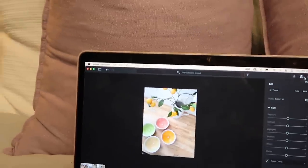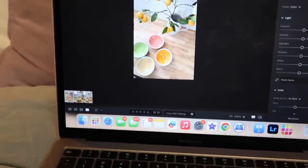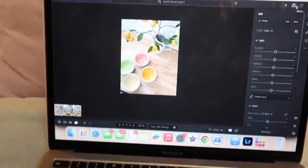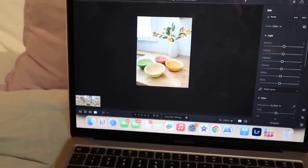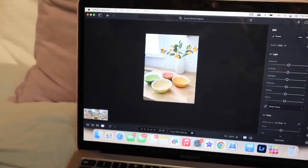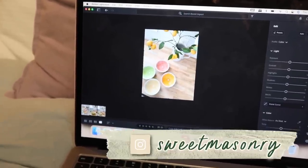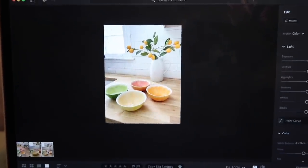Now, in terms of using Lightroom, I'm trying to remember if it's free or not. Anyways, now my three images are uploaded, and these are the three that I want to post on Instagram as a carousel. So this probably will be my cover photo, this the second photo, and that the third. Or this could be the first one, I'm not sure yet. But regardless, we have to go ahead and edit this.